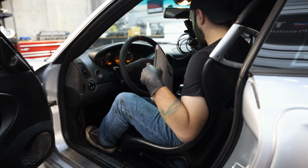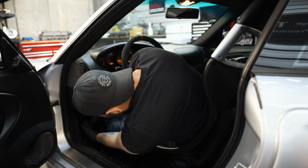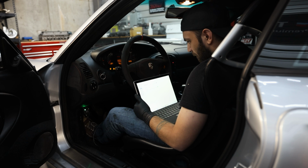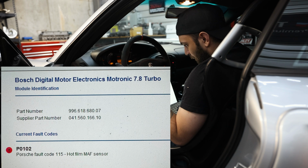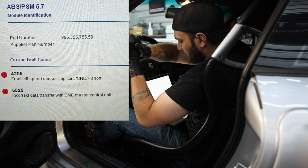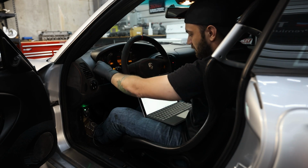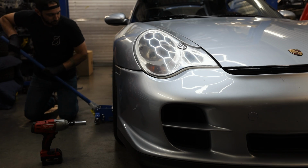All right. What exactly are we dealing with here? I will say, the Durametric cable was a little bit expensive, but I guess that's the price you gotta pay. There's our fault code: hot film MAF sensor. For ABS, we have incorrect data transfer with DME control unit. And then it'll also throw a front left wheel speed sensor code as soon as we start moving. So the data transfer has got to be coming from that front left wheel speed sensor.